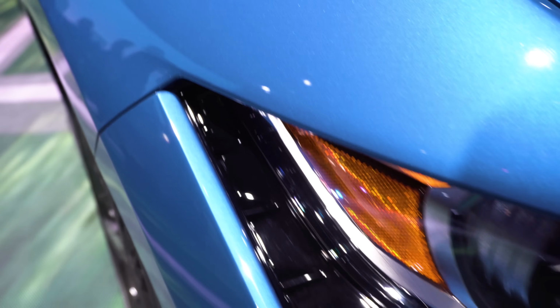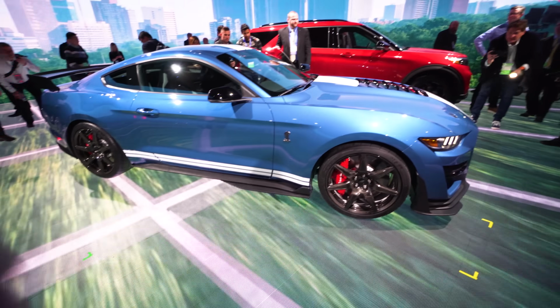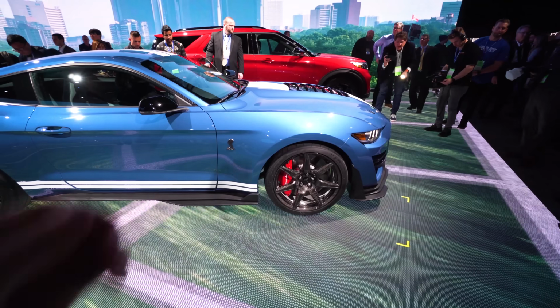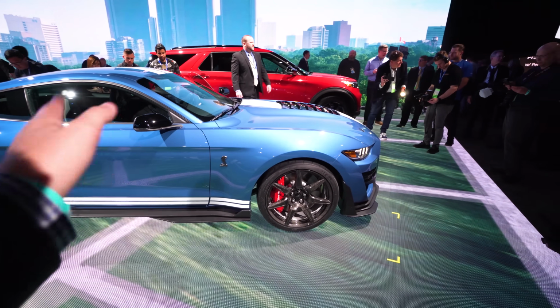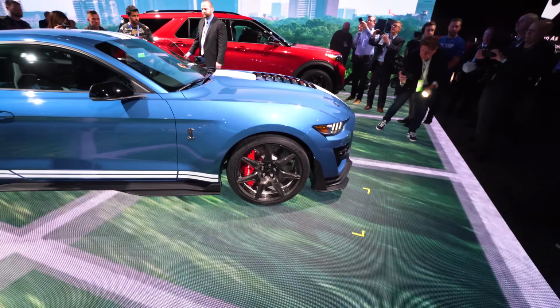It's not functional right there. The front end is actually pretty dang wide, but you don't see it because they don't have the GT350 wide body front fenders right there, just the Cobra logo. I do like that. It does pay homage to my GT500.